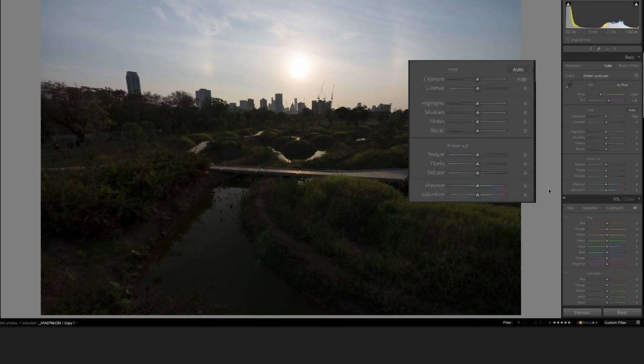But the first thing we'll do is, let's just play around with a few of the global adjustments to get a bit more contrast in the image. So we'll raise the contrast a little bit. That's about, no, that's too much. That's about fine there. We'll drop the highlights down just to bring out some detail in the sky before we mask it. A little bit more, there we go.